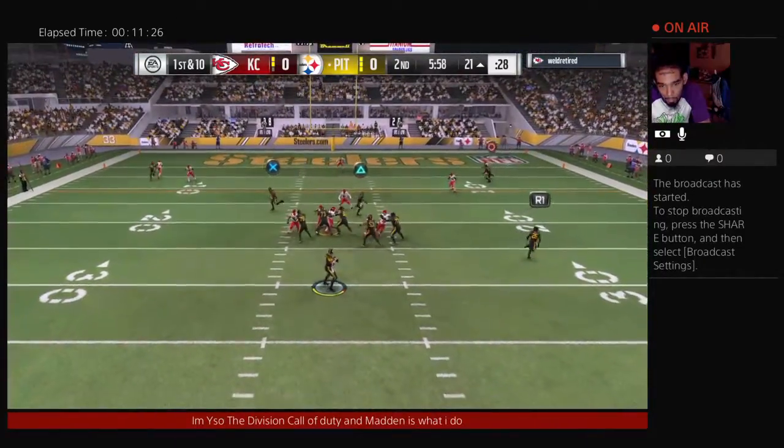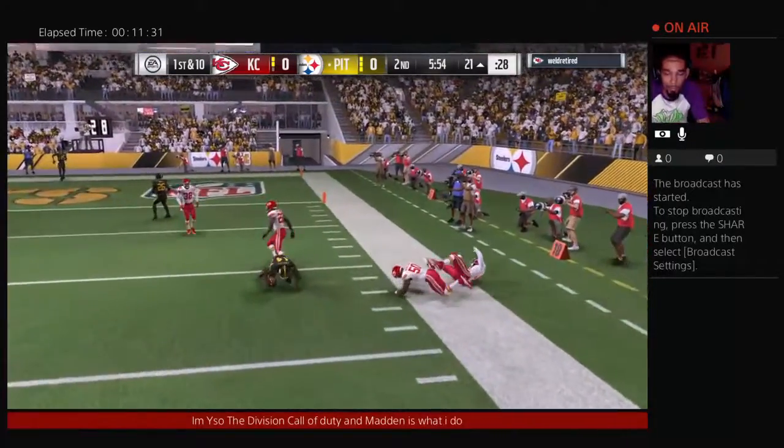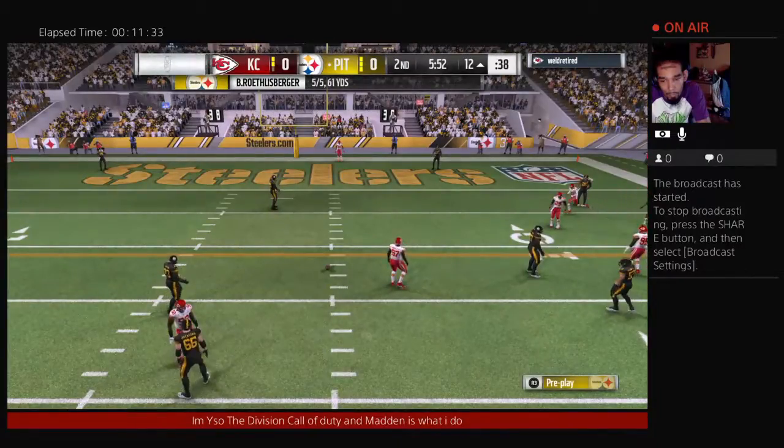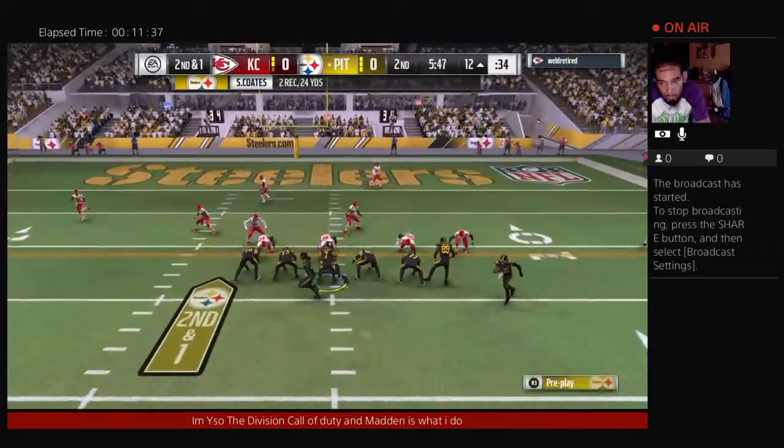On 1st and 10, it's Roethlisberger. Brought in by Coates. And he'll go down here at the 12-yard line. Give him 9 there on the first down completion. That time they hit him out of the slot on the drag.